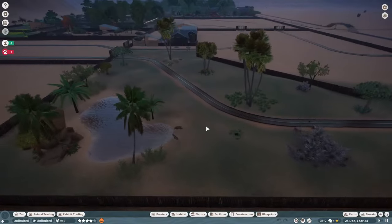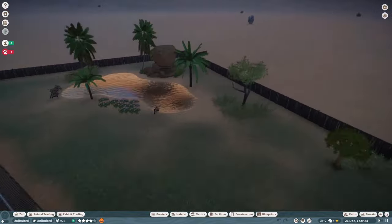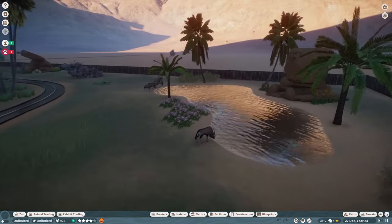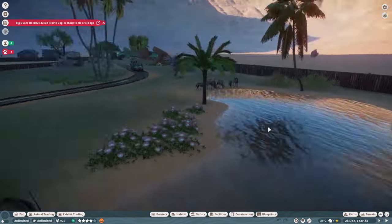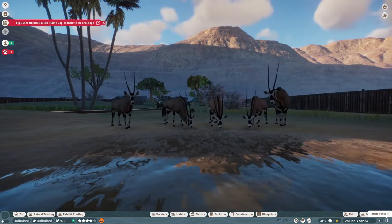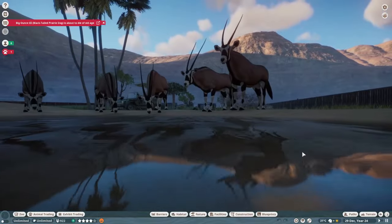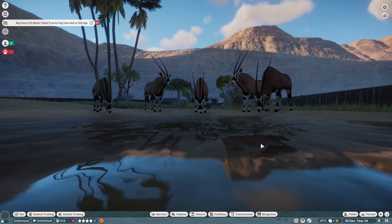Alright guys, so I couldn't find too many ideas for the Gemsbok enclosure, but honestly, I don't think it turned out that bad. Obviously, it's not my all-time favorite habitat that I've already done. Oh my gosh, hang on. Look at this cool shot of the Gemsbok drinking. That's a really cool shot.